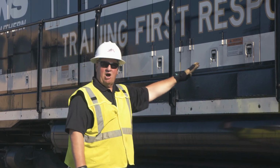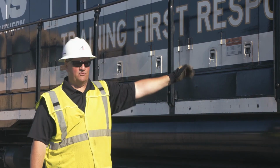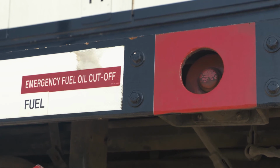If you feel comfortable walking up on the platform to attack the fire, you can do that, but you have to be very careful and make sure that you shut down the locomotive before you go up there, so you do not have a pressure fire when you open those doors.